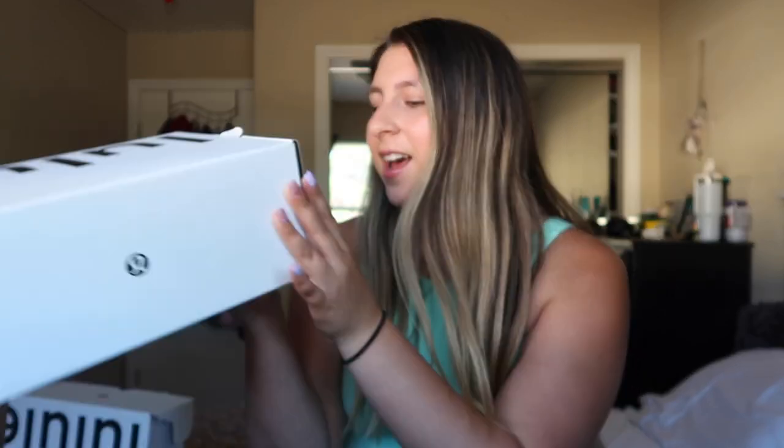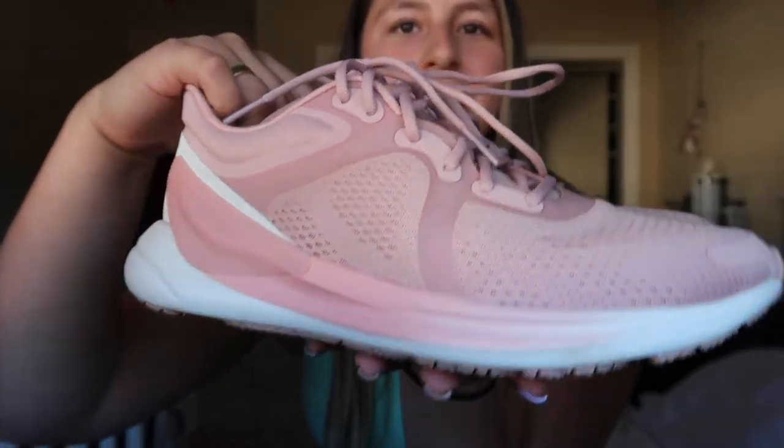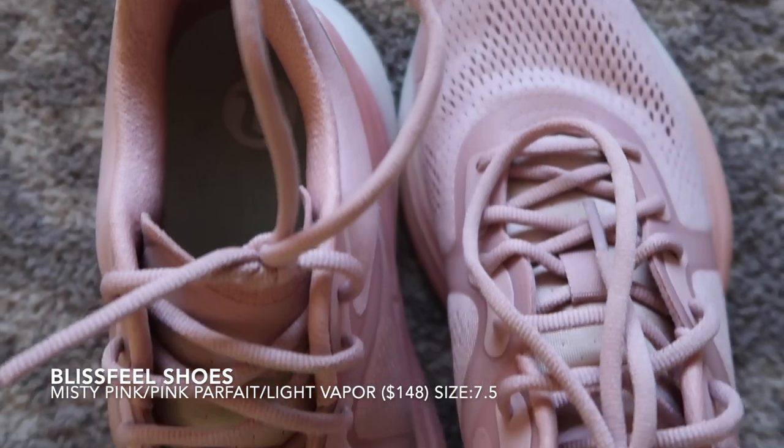Okay, next and lastly for this haul, I have the Blissfeel run shoe. It's just the mink berry ones, and I got it in 7.5, so I did go up half a size, and I'm so glad that I did. They look like this. They are so beautiful. They're pretty much just pink all the way around, even the foot. I wore them pretty much all day today, and they are so comfy.